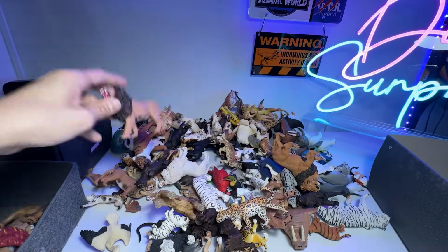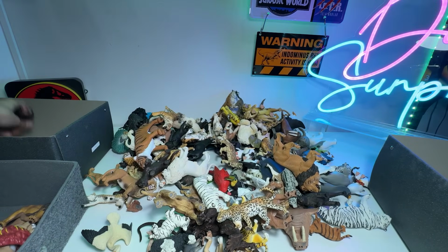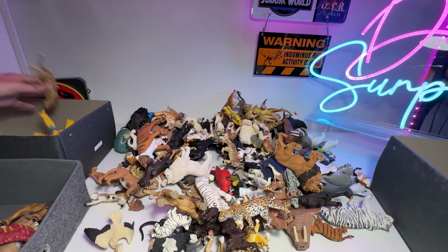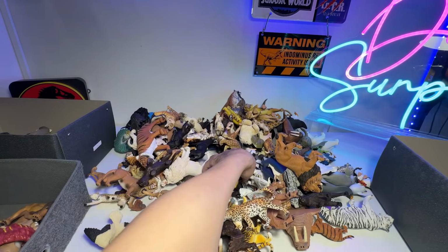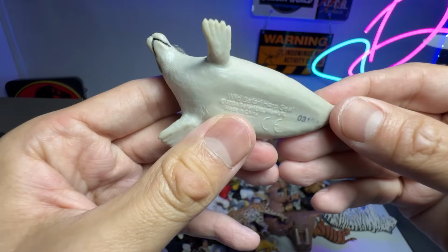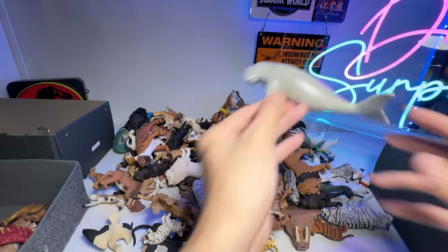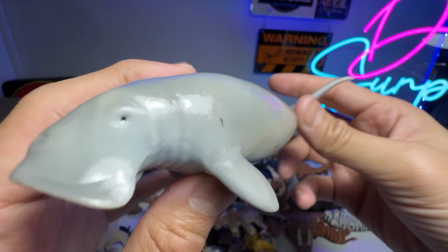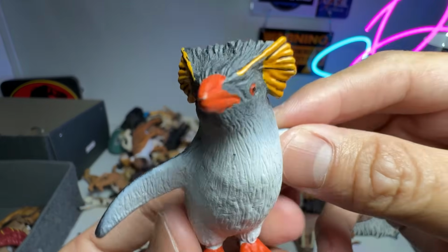Nice. And here we have a lion which is roaring. Awesome stuff. Oops, I put it in the wrong box, guys. I have to pick up all the big cats and place them back into the right box. And here we have a harp seal. I like that. What about this one? This is known as a dugong. I like it. And a rockhopper penguin.